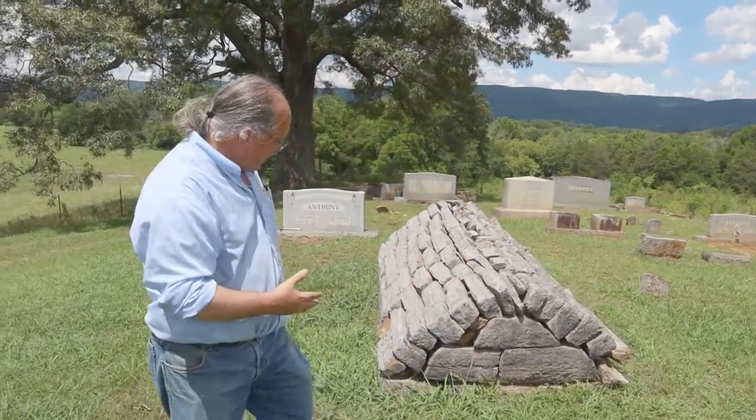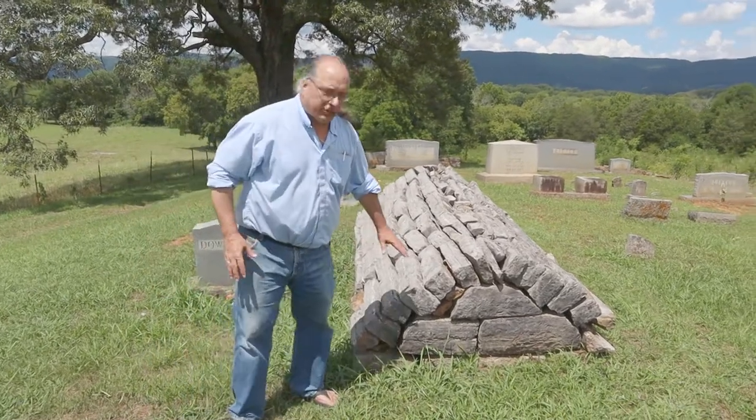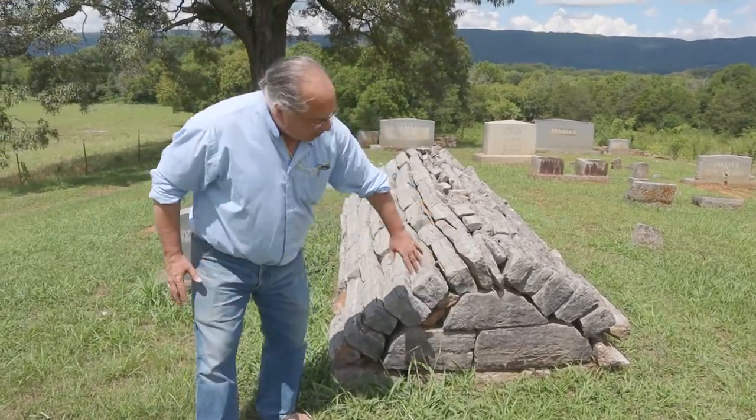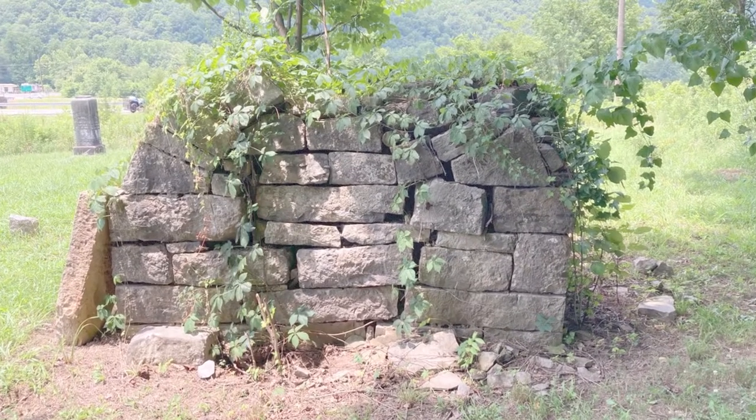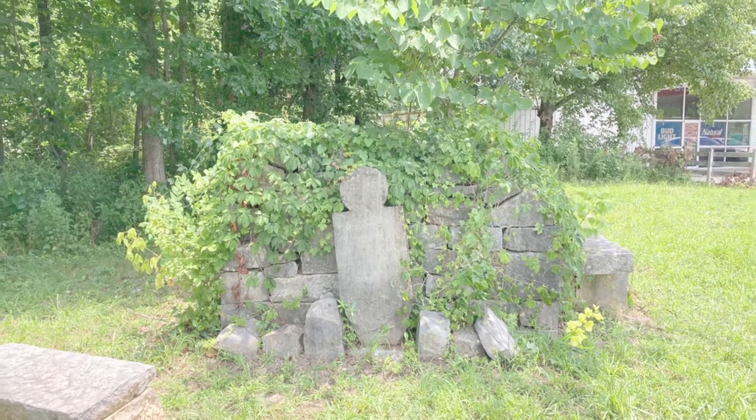Here's one, native chert, arranged that way. We saw three grave houses towards the mouth of the Sequatchie, down by South Pittsburgh and the old Dove place. And here there are six, and these are the most beautiful, the most numerous. I've never seen another cemetery with six stone grave houses. It's the Mother Cemetery.